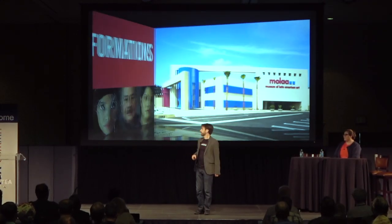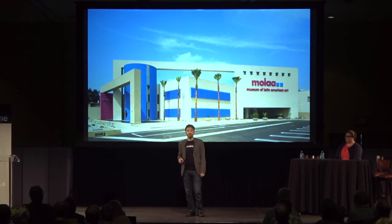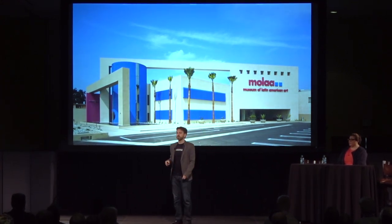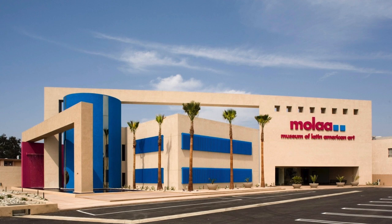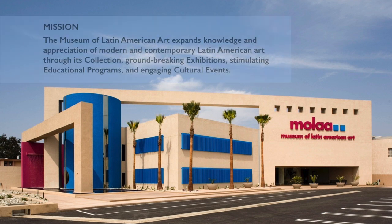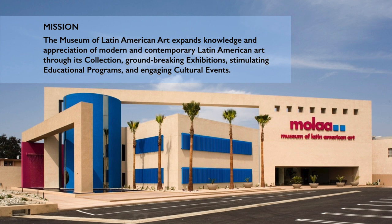The Museum of Latin American Art is located in Long Beach, California, which is 30 minutes away from Los Angeles, and it was founded in 1996 by a philanthropist called Dr. Robert Kampmeyer, who traveled to Latin America often and purchased art from artists that were well known in the country of origin but completely unknown in the U.S. Our mission is to expand knowledge and appreciation of modern and contemporary Latin American art through collections, groundbreaking exhibitions, stimulating educational programs, and engaging cultural events.